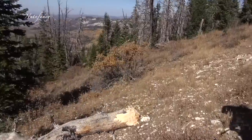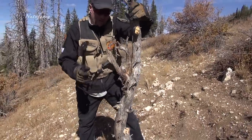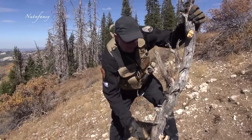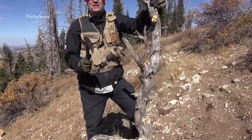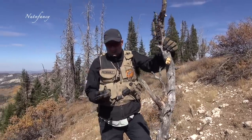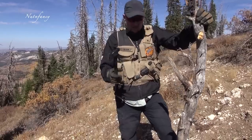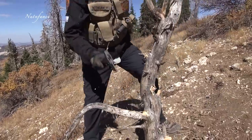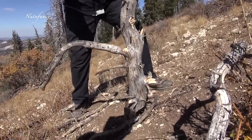There we go. I still like the axe. I'm not going to say this is a crappy axe. It's a decent axe. Just needs to be re-edged, I think. And the weight is nice. It's not real heavy. And the swing is good too. It has a real good balance to it.